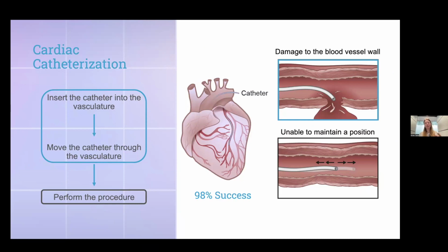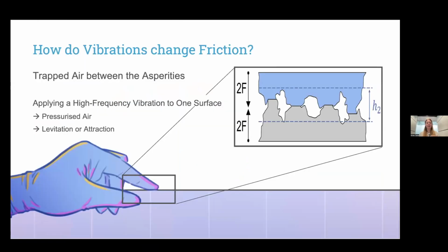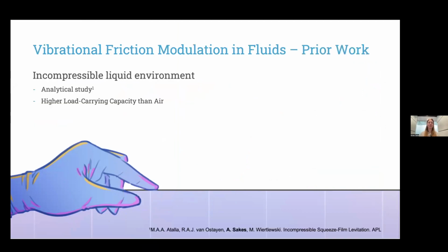But once you reach the heart, you want to stay in place. So then you want to have an anchor. What we can do with this technique is create this by changing the frictional properties. We put a vibration on it, and then we pressurize the air in between the two surfaces, which causes either levitation or attraction.